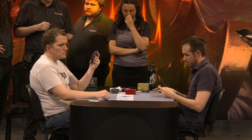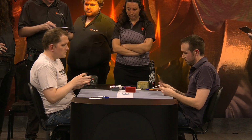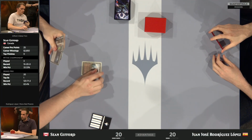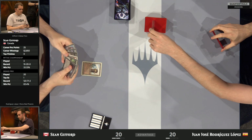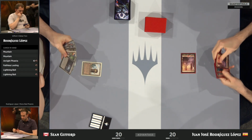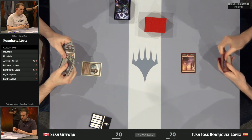We saw Rodríguez López attempt to even up the ledger with a Game 3 victory. But at 2-1, Sean Gifford is still in a position to snag himself that much-coveted semi-final berth. Rodríguez López kicking things off now with a 1-drop. Let's see what it is.